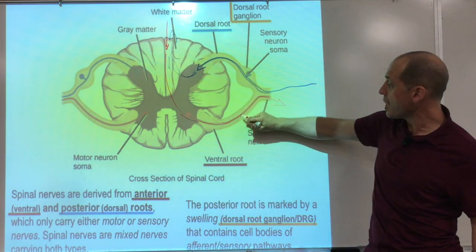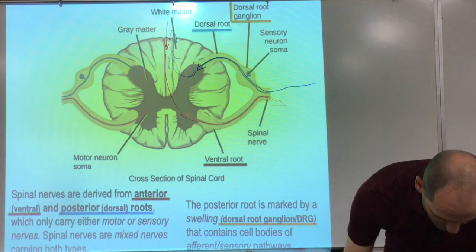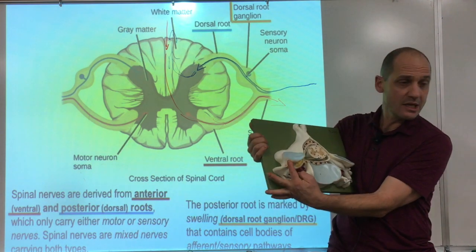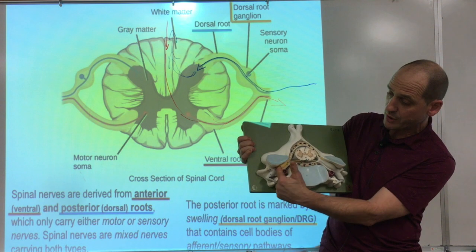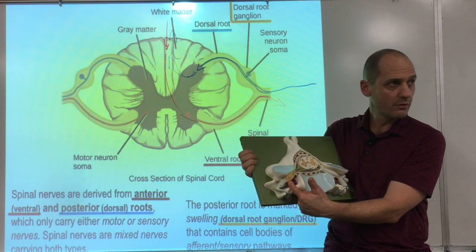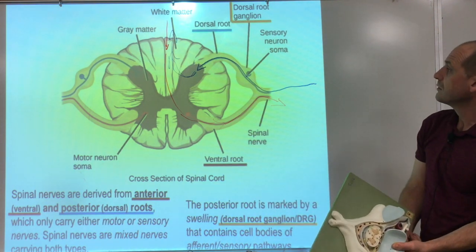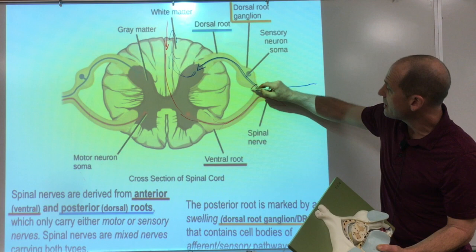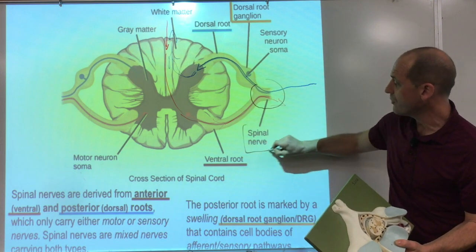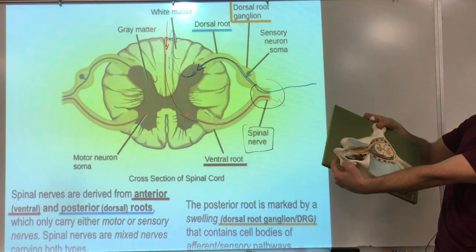And then as they come together, before they exit the bony encasing here, they join together, and at that level they're called a spinal nerve. So right here where they are together, that's called the spinal nerve. And the spinal nerve exits the spine.